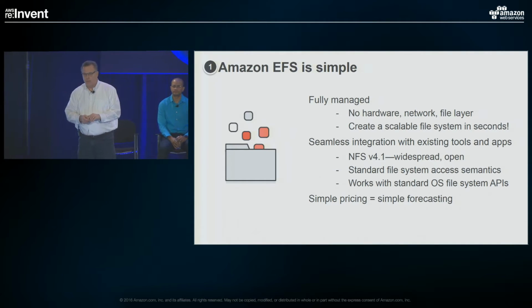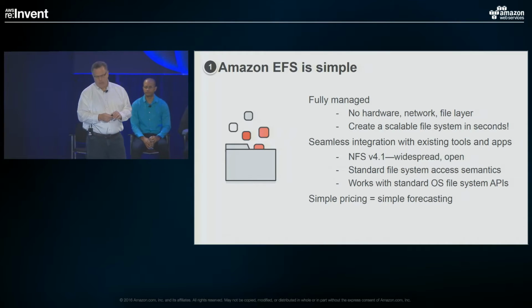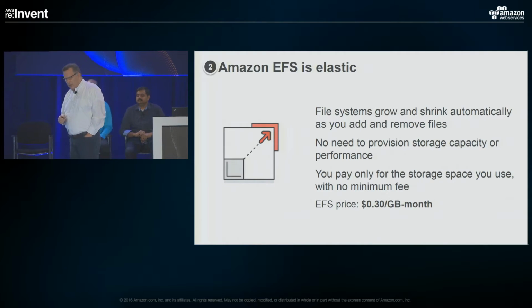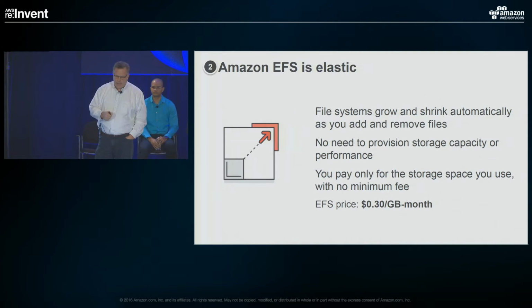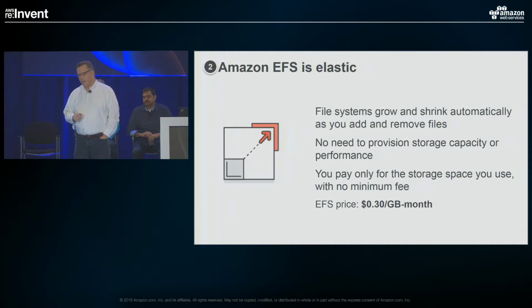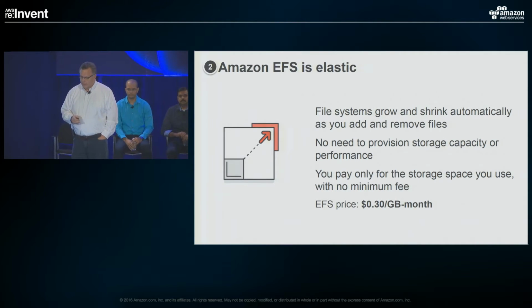It's compatible with NFS 4.1 on Linux, not on Windows. It is a very widespread file system that's been open and has been adopted at high levels. And it has a very coherent API and simple pricing. So it's elastic. It'll grow and shrink, so there's nothing to add or subtract, and you pay only for what you use, which is typical of Amazon services, but not typical of data center and other fixed storage systems. The price is simply 30 cents per gigabyte a month.